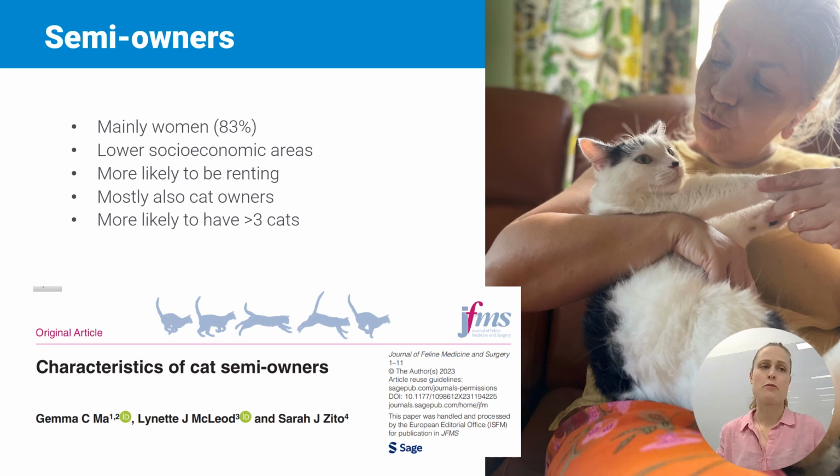These are really compassionate people. They're acting empathetically to care for cats who are not their responsibility. So this is a really important target audience for our behaviour change approach to unowned cat management, the cat semi-owners.